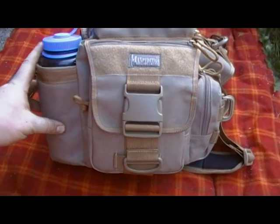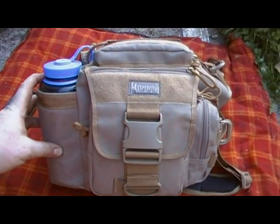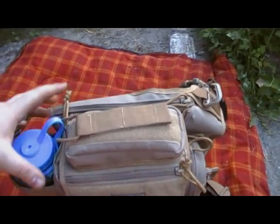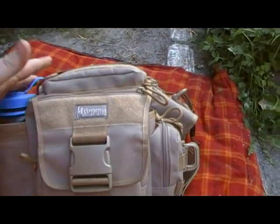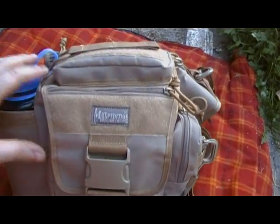There it is. The bag I chose was the Maxpedition VersaPack Jumbo. All 20 items are in there, not even blinking an eye. I've got room to spare just about everywhere. I chose Maxpedition for its versatility. It's just strength.